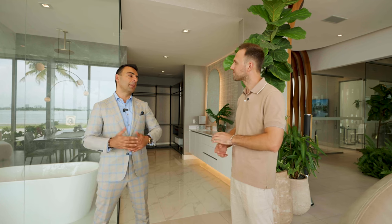On the North Tower, it's 20% at contract, 5% at ground break, 10% at 20th floor, 5% at top off. So it's pretty much 40% and 60% at closing.